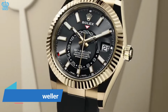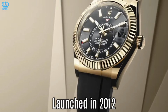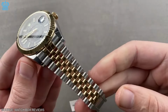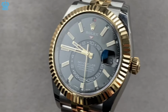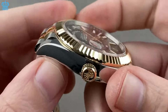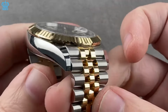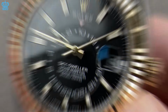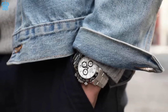Rolex Sky Dweller. Now, let us talk about the Rolex Sky Dweller. Launched in 2012, this watch is a marvel of engineering, boasting a stack of patents and innovations. Essentially, it is a traveler's companion, featuring a clever off-center disc to track dual time zones and the Saros annual calendar, making life easier across different time zones. If you are eyeing the Sky Dweller, be prepared for a bit of a wait, anywhere from 8 to 24 months.